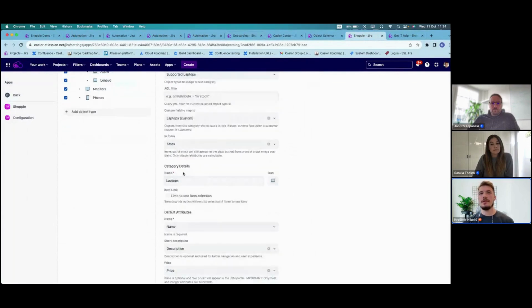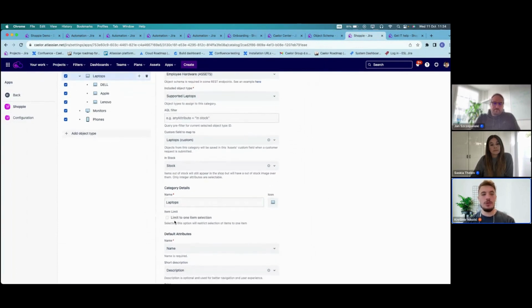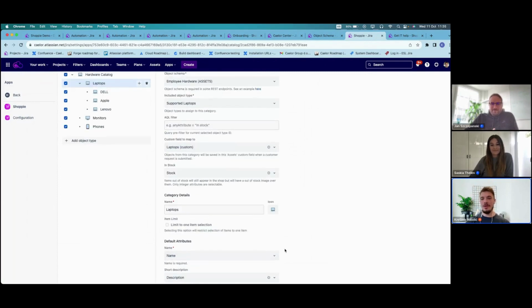You have some category details like the name, the icon, and so on, which you can change. It doesn't have to be the same way as it is in assets. And if you do not want your new employee to buy 10 laptops, you can limit the number of items he can buy or choose a one-item selection. And the default attributes, of course, are used in the backend for calculations about the price. So we can also see which item is being selected and so on. Like just some name, short description, the price. And Saskia asked, you do not have to select this attribute if you don't want to. So it can be free.